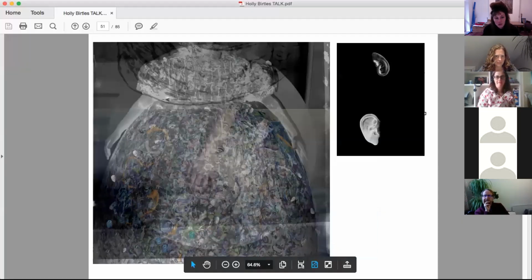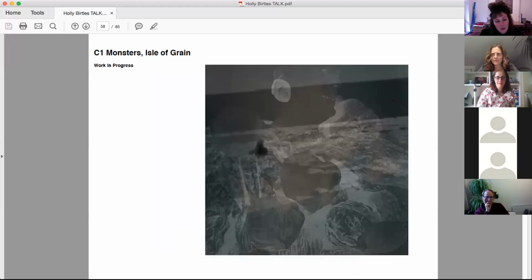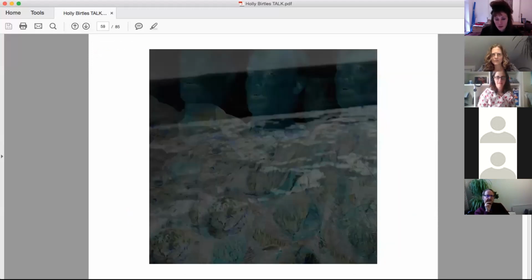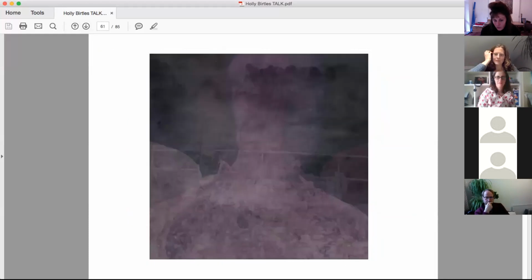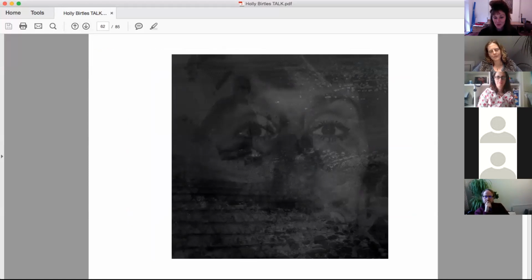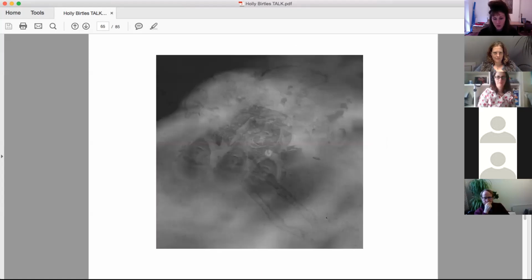So I did also work with some images of the Isle of Grain, and this was quite an early experiment in the estuary series, really. Later it's become more specific to what outfit relates to what area, but at this point I was exploring various props and more drawing onto paper and scanning and introducing them through that.